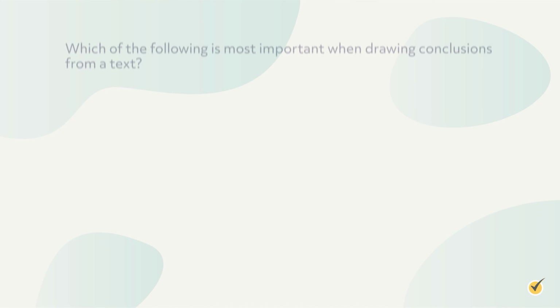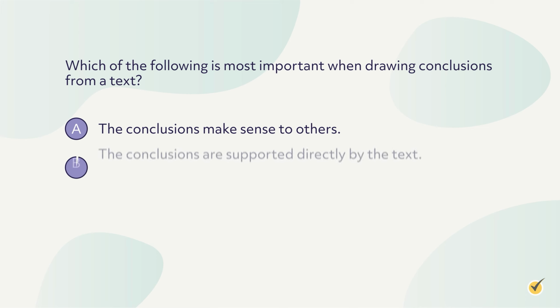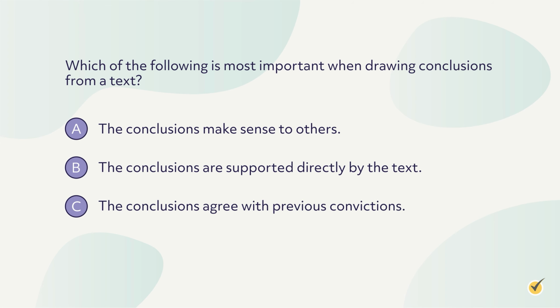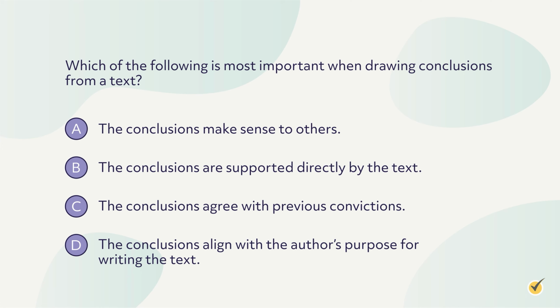Let's go over a few practice questions now. Number 1. Which of the following is most important when drawing conclusions from a text? A. The conclusions make sense to others. B. The conclusions are supported directly by the text. C. The conclusions agree with previous convictions. Or D. The conclusions align with the author's purpose for writing the text.